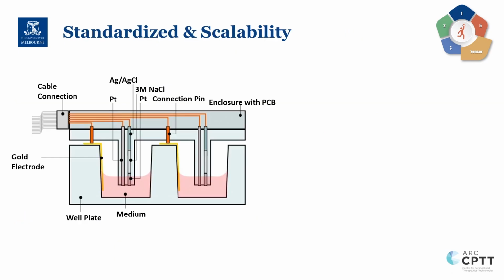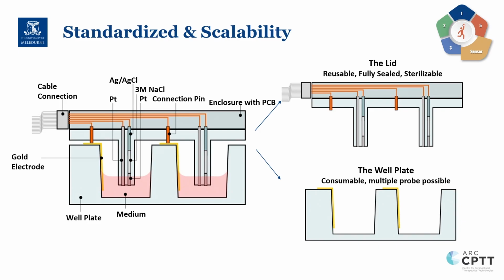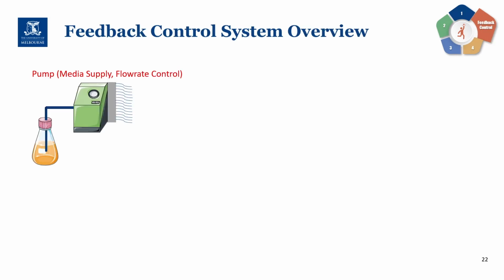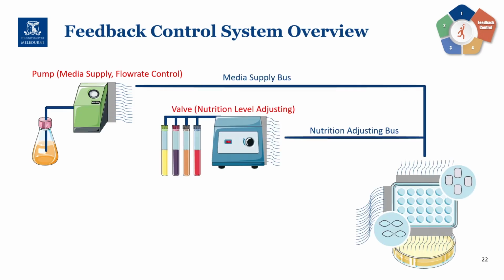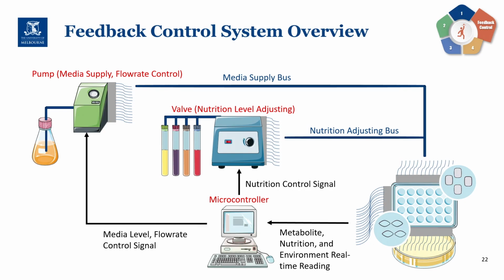In the future, we're trying to standardize this system into a more mature product, which will consist of the well lid, which is reusable, fully sealed, and sterilizable, and the plate, which is consumable, and the plate places a different aptamer sensor array depending on the printed gold electrode. And lastly, we integrated the previous 4 mentioned elements, starting with the pump and the valve with the nutrition and media supply connected to the cell well, and reading the metabolite, nutrition, and environmental factors back to the microcontroller to further precisely control the media level, flow rate, and nutrition.